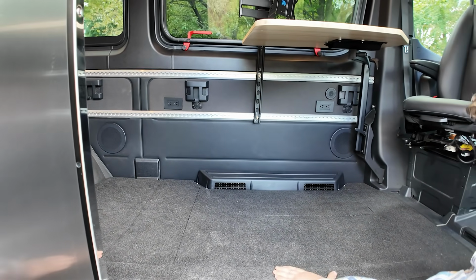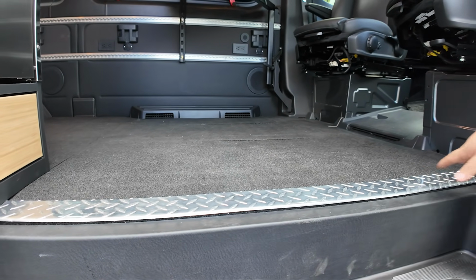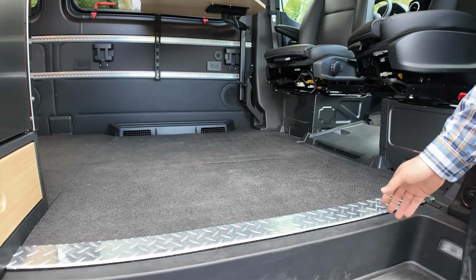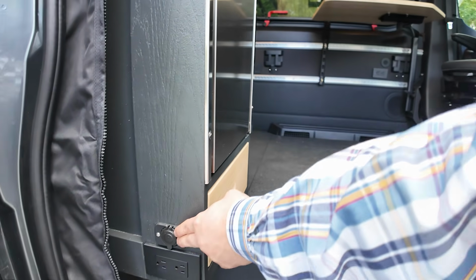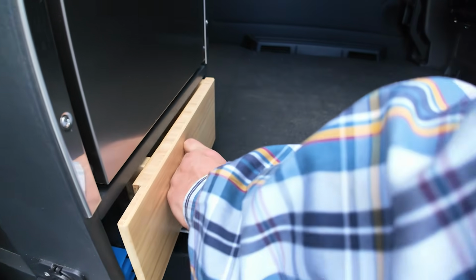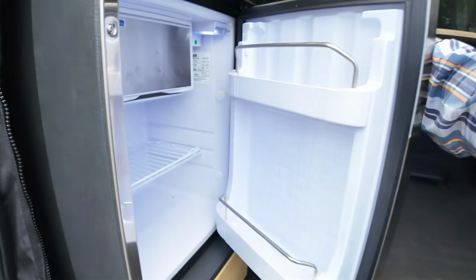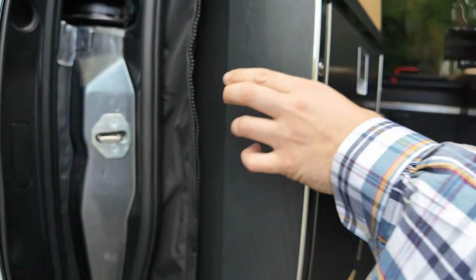Let's put that back. And then moving forward, we got a nice diamond plate aluminum threshold to protect the edge of the mat and provide secure traction walking in. We got an AC outlet, a DC outlet. We got bamboo drawer boxes. Nice Isotherm DC refrigerator freezer combo. It's cranking nice and cold.